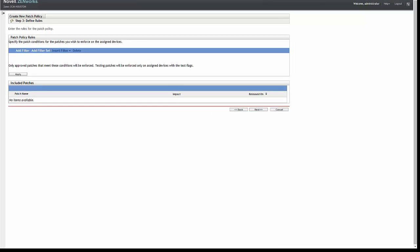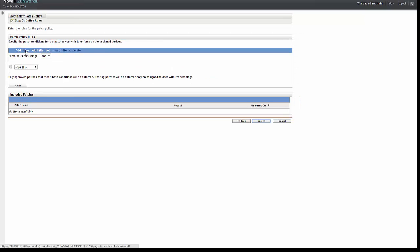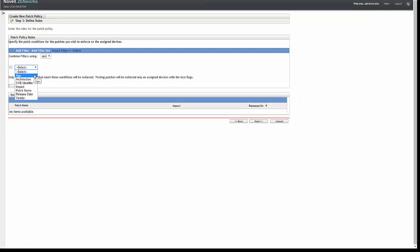As I mentioned earlier, patch policies allow me to set a set of patch conditions, right? We do this by utilizing filters. The filters that I can use in my policies are, for example, I can define the age of the patches. I can define or query for a certain architecture, the CVE identifier of the patch, the impact of this patch, whether it's critical, an installer or informational and so forth, the actual patch name that is published by the vendor, the release date of those patches, and the actual vendor.